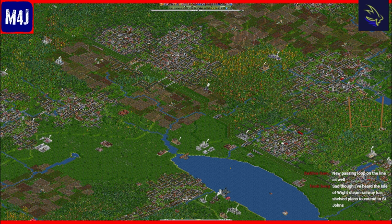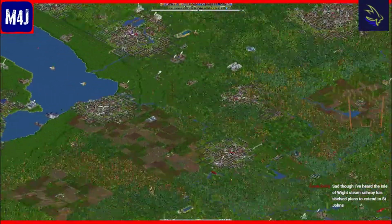That's unfortunate if that is the case then. Because I was about to say I think they factored that in with the half-hourly service. It might still happen in the future, you don't know. I'd like to see it happen. I've got a soft spot for the Isle of Wight Steam Railway. So we'll have to see on that.